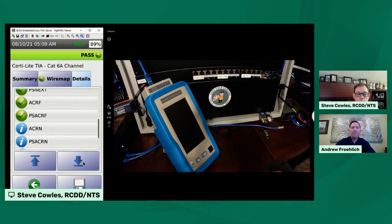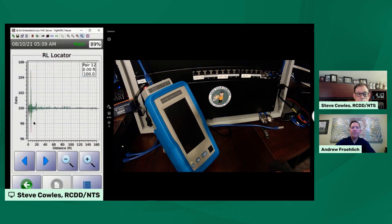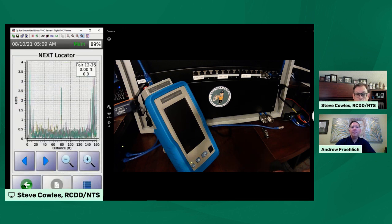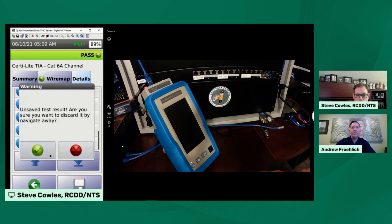And then if you did have an issue with the cable, you can actually scroll down and see things like our RL locator and our next locators. So here we can see a bit of return loss at the near end. Same thing with crosstalk. You can see where the crosstalk is along the cable. So you get all this information in one test.